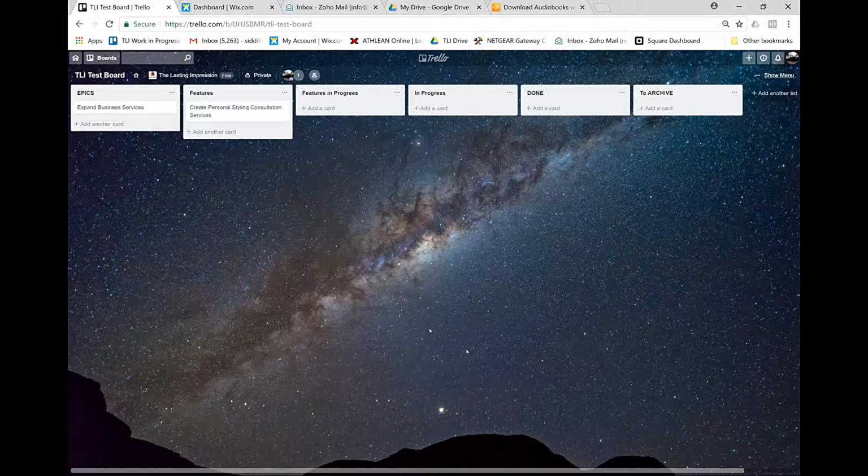So you can pick whatever background you want here, and the way I visualize my work is using lean and agile methodology. So there's epics, the big picture stuff, and then you have features that support the epics, and then you'll have stories, or as I put it, tasks that support the features, and then you can create different lanes. So you have epics, features, in progress, done, archive. You can create whatever list you want here.